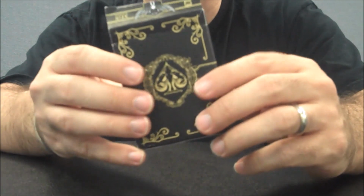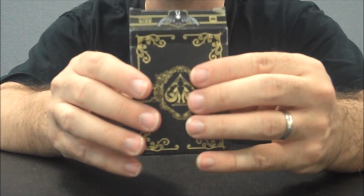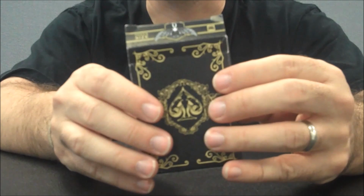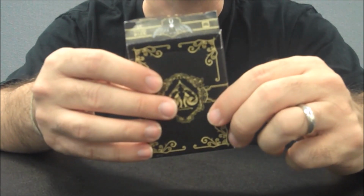I mean, how many decks of cards do you have from Apollo? So I think this is Apollo's attempt to break into the playing card field like you see a lot of other companies, and being one of their first attempts, they did a really good job. That's pretty much it for the tuck case. Let's take a look at these cards.